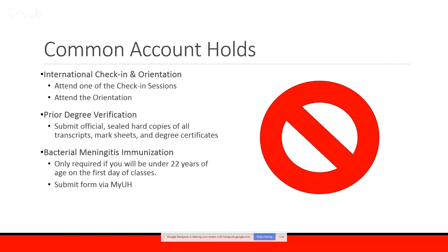So for most of you, when you were going through the application process, you submitted scans of your documents for your transcripts. We now need your official hard copies of your transcripts, and these need to be in sealed envelopes that were sealed and stamped by your school. You can email me if you have any questions about what might be missing from your account, and I'll try to help you get everything solved.